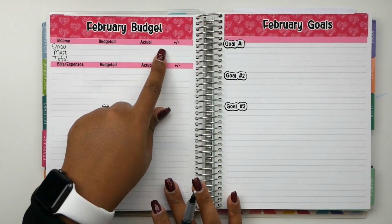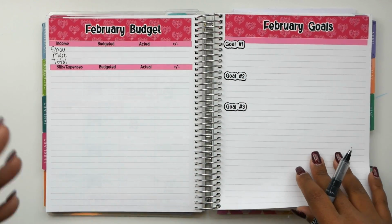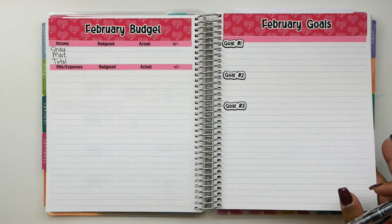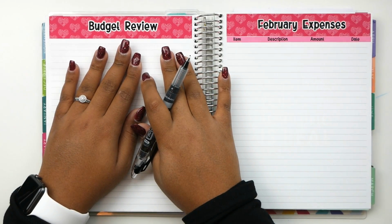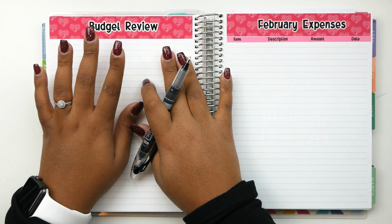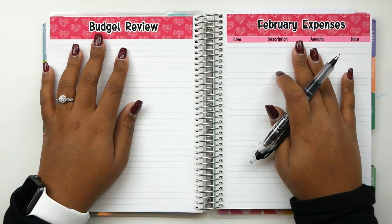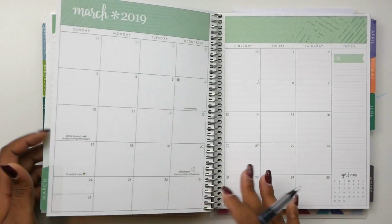So moving on to the February budget, this is what we're going to set up today. I will write in our February goals after we complete our January goals. Then I have a budget review, where I'm going to put an online income report. I've been doing those, and you guys have been loving those. And this is going to be for business expenses per usual. And then that's the end of it, and you just move into March.